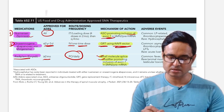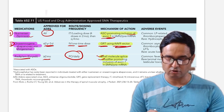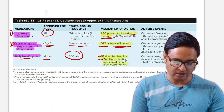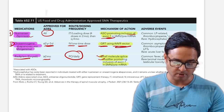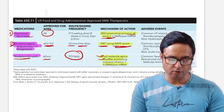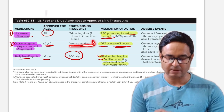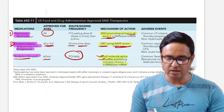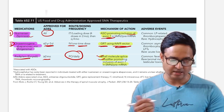What is the mechanism of action of this? This question is again there. Antisense oligonucleotide promoting inclusion of exon 7, very much important. Another drug approved by FDA is onasemnogene. This is a complex name and the brand name is Zolgensma. Again, it is approved for less than 2 years of age. Very much important. This drug is IV, one-time dose, and its mechanism of action is gene replacement therapy using AAV9 vector. Again, everything I am discussing with you is important.